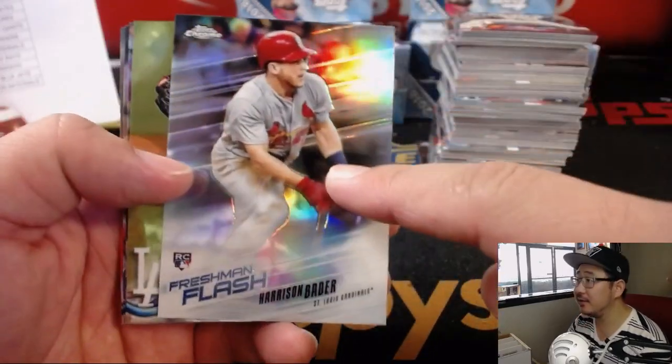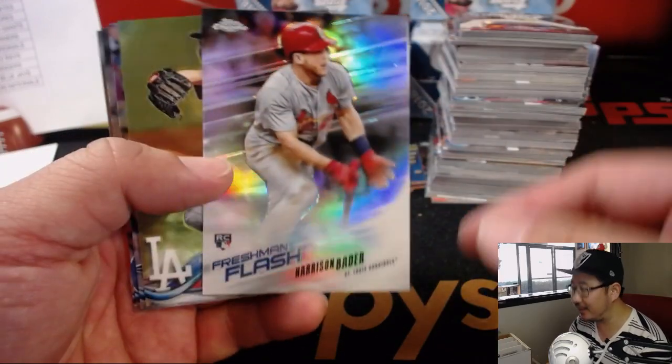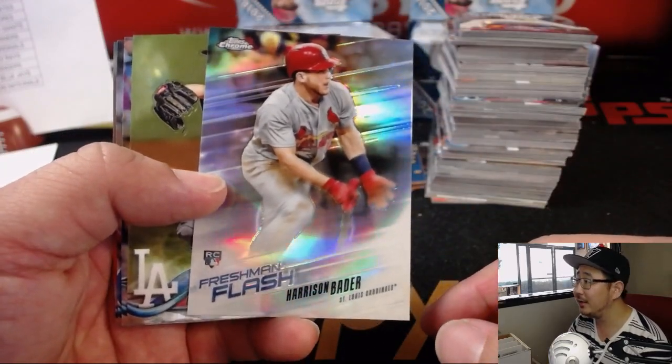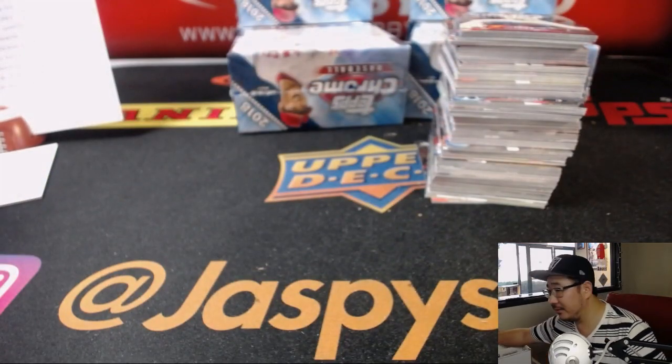It's going to look like this, Dave. It's going to look exactly like this. Freshman flash. Got the lines in the background. Picture of Ohtani. Sorry about that, Arthur. I don't know what to say.